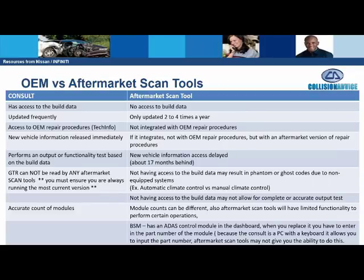Now, a lot of people after the last webinar asked us about OEM scan tools versus aftermarket, and what we did was we did a little research for you. First of all, if you're using the Nissan INFINITI CONSULT scan tool, it has access to the build data. That means that based off of all the vehicle functions on that vehicle, based off of a VIN number, it will know what components are on that vehicle.